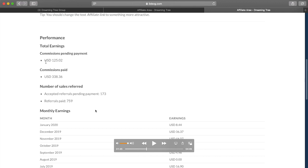And then, of course, we've got things broken down for you monthly. So you can see your earnings for any specific month, and those are totals as well.